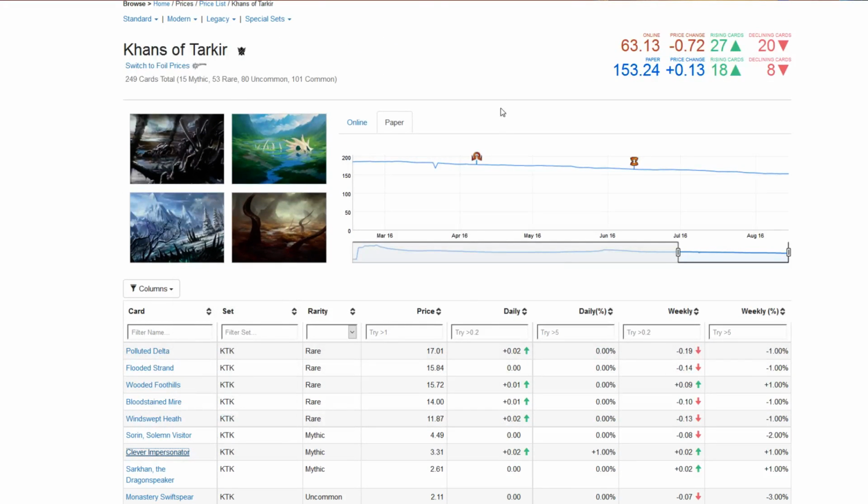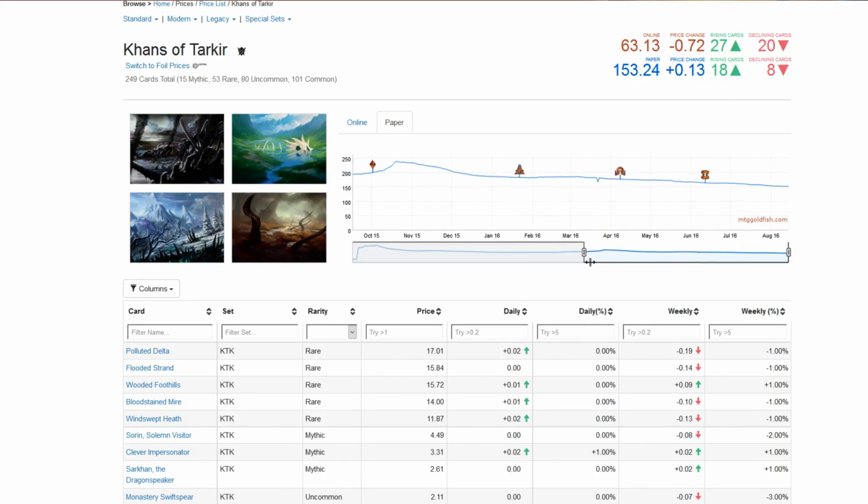So rotation time. We have the Khans of Tarkir here. It peaks out right here. That's actually rotation. 240, actually rotation's what, right here? Yeah. So it peaks out at $240, what a set's worth. And that's after the fetch lands go crazy because of the lands out of Battle for Zendikar. The dual lands out of Battle for Zendikar work really good with the fetch lands, so those fetch lands go crazy, and then they begin their decline until rotation.